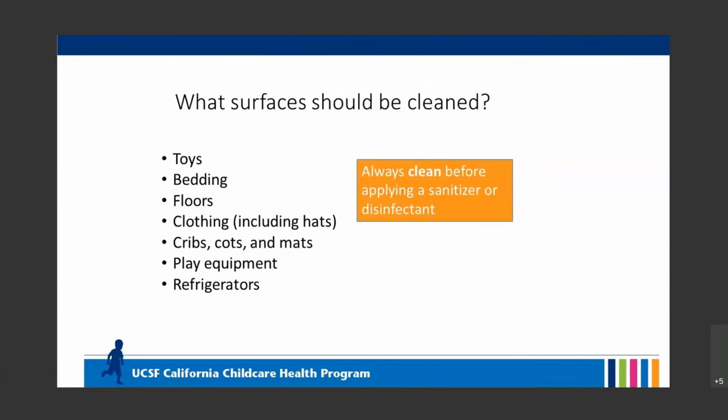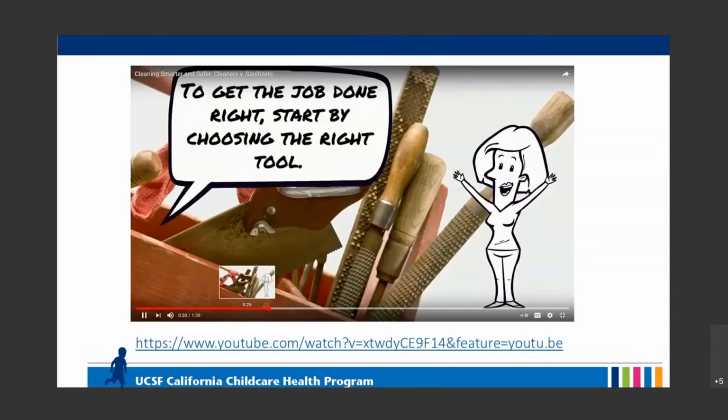So what surfaces should be cleaned? Toys, bedding, floors, clothing, cribs, cots, mats, play equipment, refrigerators. These surfaces generally can just be cleaned, and always clean before applying a sanitizer or a disinfectant.